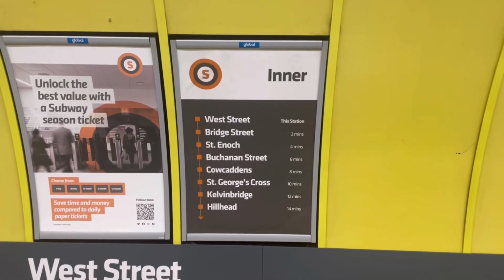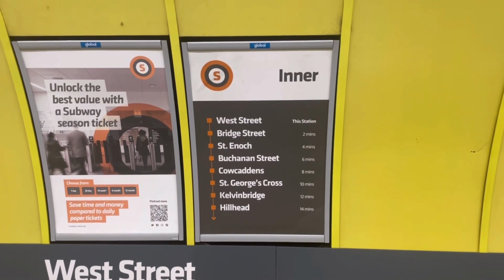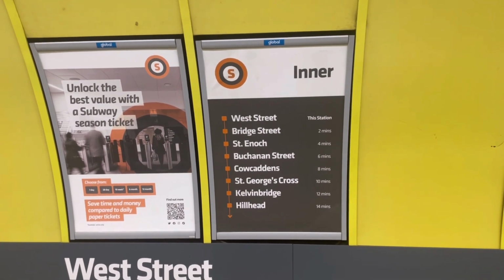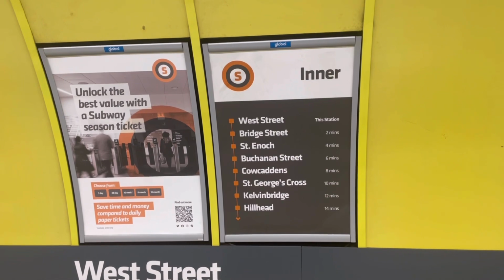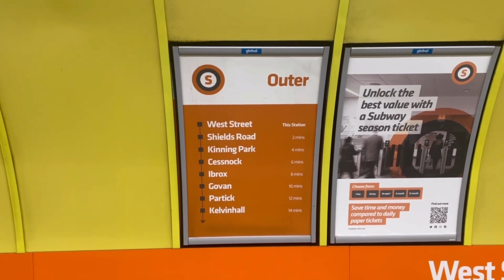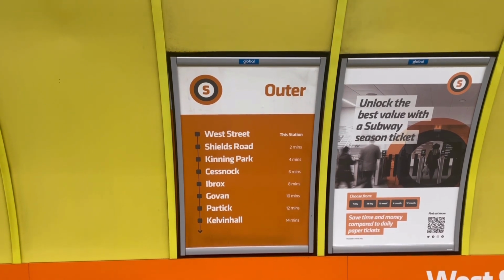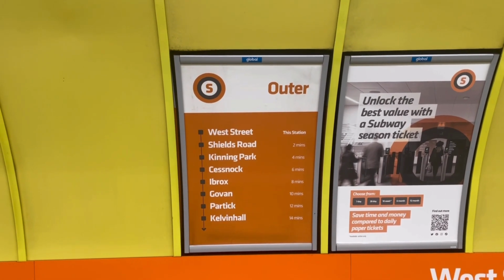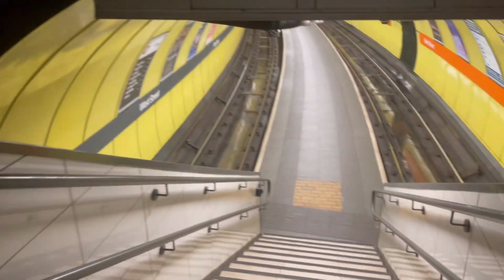For example, here's one of the boards from West Street of the inner. On it you can see the stops on the left, and on the right you can see how long it is until you get to those stations. Likewise, here's a board for the outer. Again, the stops are on the left, and on the right you can see how long it is to get to the stations. Once you know which direction you're heading in, head down to the platform.